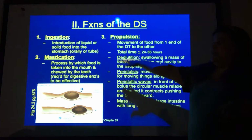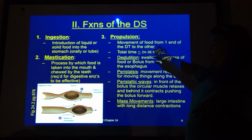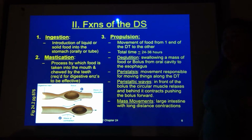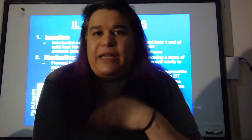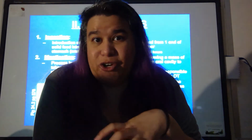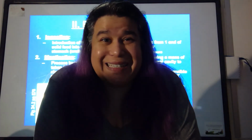Now, that's mastication. So we've got ingestion, we've got mastication. Propulsion. If anybody watches Star Trek, you know about propulsion engines. Propulsion is the movement of food from one end of the digestive tract to the other. Total time for this takes about 24 to 36 hours. Now, I know some of you are going, well, sometimes when I eat something I just immediately go. Technically, it's not what you just ate. It's something that was in your intestines to begin with from earlier. But normally, that time frame is almost a day, if not longer.